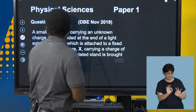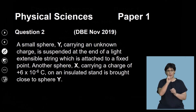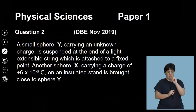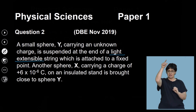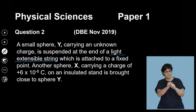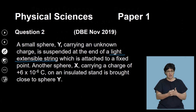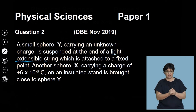Right, in the next question 2, again adapted from DBE November 2019, a small sphere Y carrying an unknown charge is suspended at the end of a light inextensible string. Now, light inextensible string suggests that the mass of the string is not going to be taken into account, so we're going to ignore it. And if it's inextensible, it purely suggests that it does not stretch. So if it is connected to some object, then there's a constant tension force on that string acting on the object, which is attached to a fixed point.